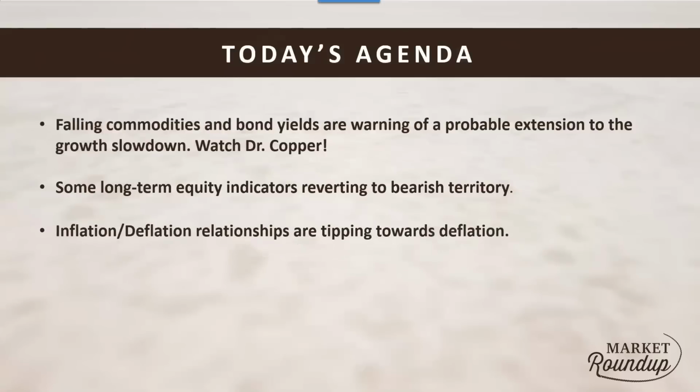Number three, inflation-deflation relationships are tipping over towards deflation. That's things like commodities to bonds and inflation to deflation-sensitive assets and so forth. We'll take a look at that.